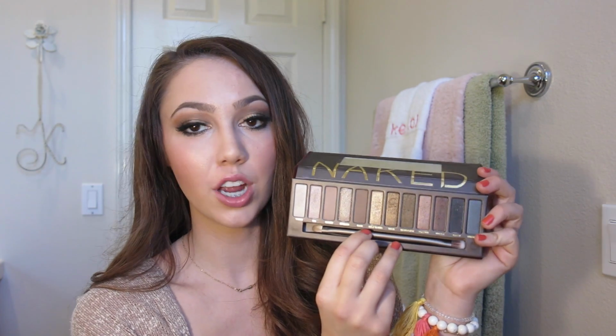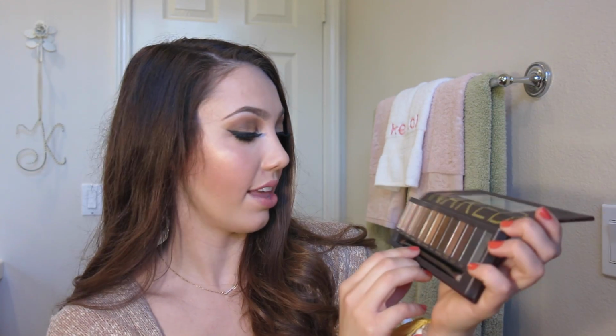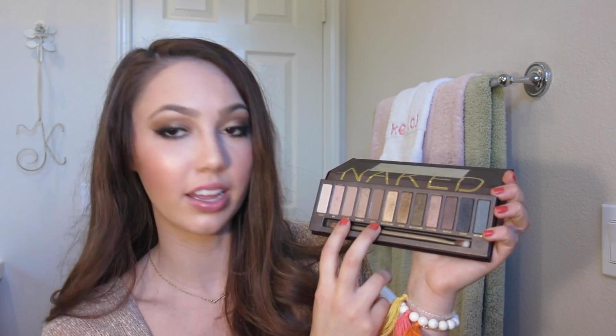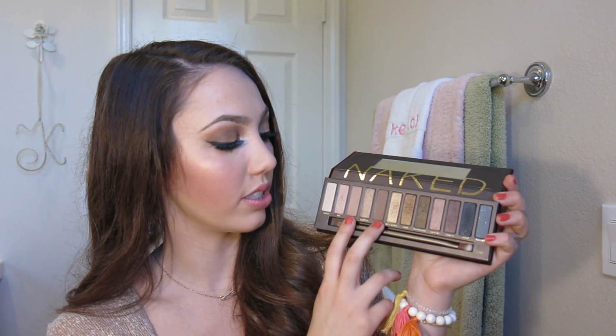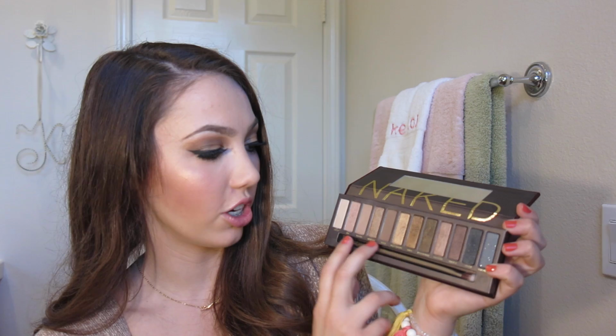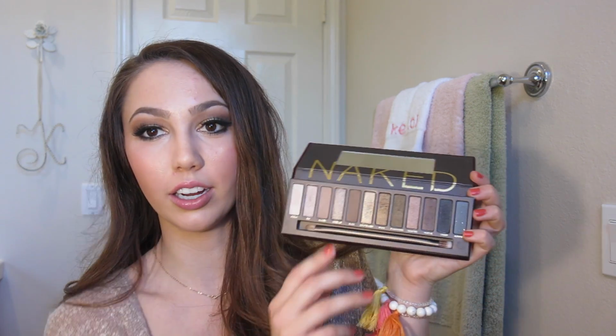This palette really just speaks for itself. It comes with a brush, which is actually pretty good. And then it has 2 matte shades, the color Naked and the color Buck. One's kind of like a light beige, and the other one's more of like a light tan color. And then the rest are kind of shimmer and glitter colors.